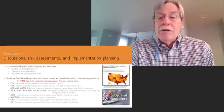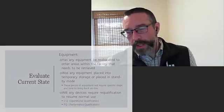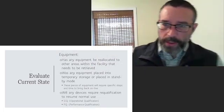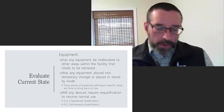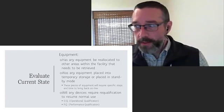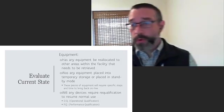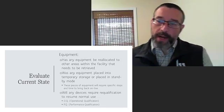Turning it over to Seth now to talk about evaluating the current state. Thank you, John. I'm going to start, and the first current state that we're going to talk about is equipment. We know that our processing equipment can be affected by use, or actually lack of use, and that's what we're going to talk about today.